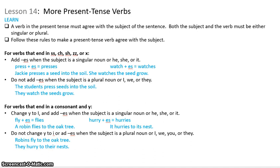It says a verb in the present tense must agree with the subject of the sentence. That we just did last lesson. Both the subject and the verb must be either singular or plural. Follow these rules to make present tense verbs agree with the subject. Okay, this one is basically going to be over the spelling. The last one kind of told you which one to use. Now we're going to make sure that you know how to spell it. And this one you shouldn't have too many problems with because these are rules that you've been using for a very long time.